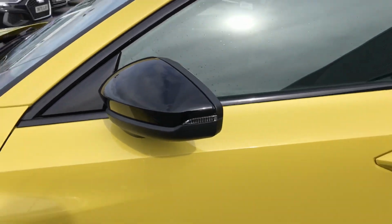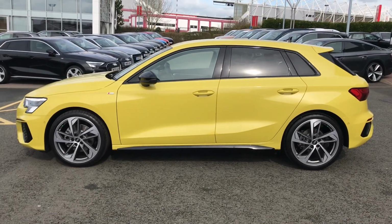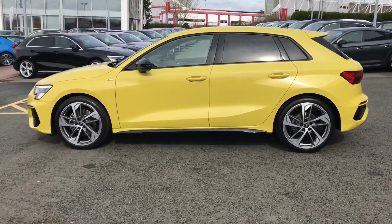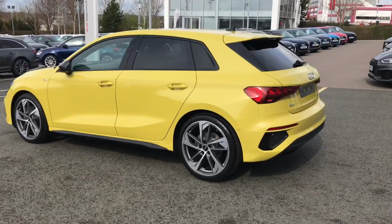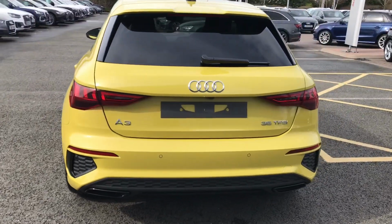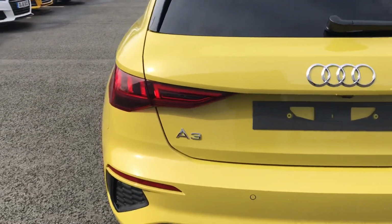Here are the gloss black door mirrors as this vehicle features the black styling pack. Privacy glass has been fitted to the rear and the rear side windows. The vehicle also has the sport suspension for a sportier driving style. We've got the cruise control system, the collision avoidance assistant, Audi Presence to the front of the vehicle with the pedestrian and cyclist recognition, and we've also got the lane departure warning system.